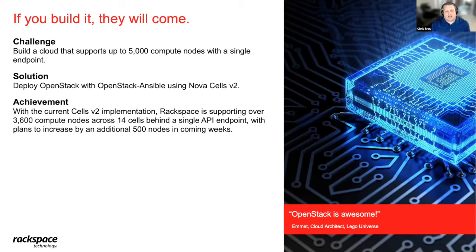So we took all those requirements back to Rackspace and we sat down as a team and we said, hey, I think the only way we're going to be able to do this is with Nova Cells v2. That will allow us to take all of their compute nodes, shard them into manageable sections behind individual cell controllers, and still give them a single API endpoint, which was really big for them because, think of things like Neutron security groups, images, anything like that. Having a single API endpoint that spans multiple cells up to 5,000 compute nodes was super beneficial for them. Currently, we have this deployed with this customer with over 3,600 compute nodes behind 14 cells. And we are using a single API endpoint.